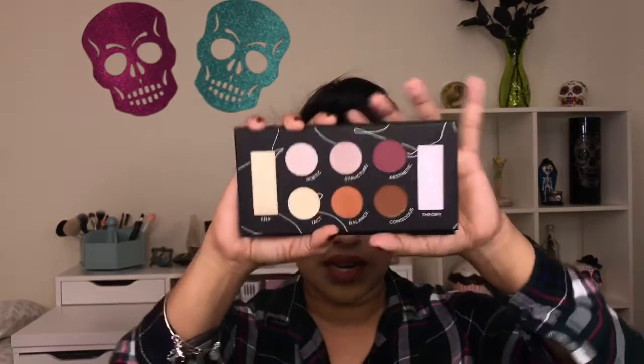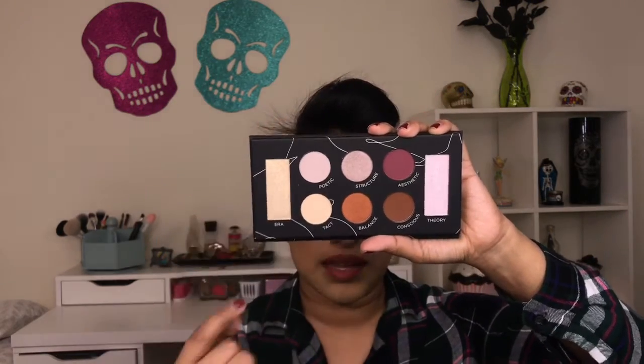And the next thing we have here is the Protégé by Suva Beauty Protégé eyeshadow palette. And let's see what this looks like. Ooh, cute. So we have here an eyeshadow palette.